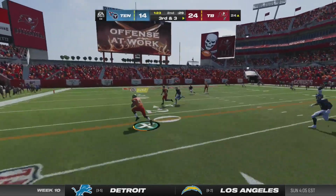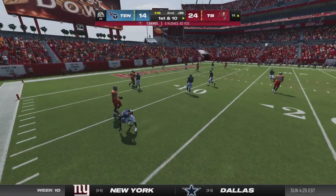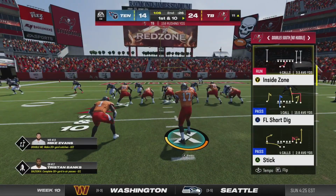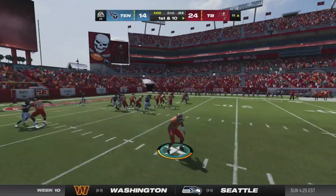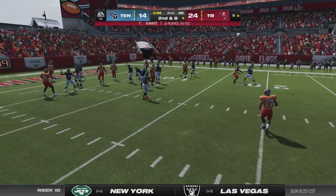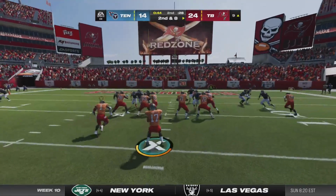Buying time to his left. And down inside the 15, shy of the 10. Now a 1st and 10 at the 11. Running out of the gun with White. The tough run gets him just inside the 10 to the 9, but no further. Ball at the 9 on 2nd and 8.